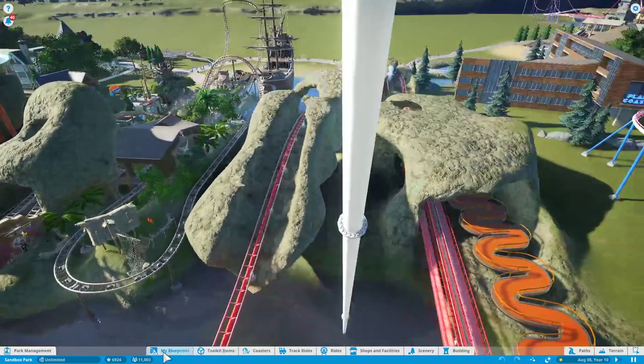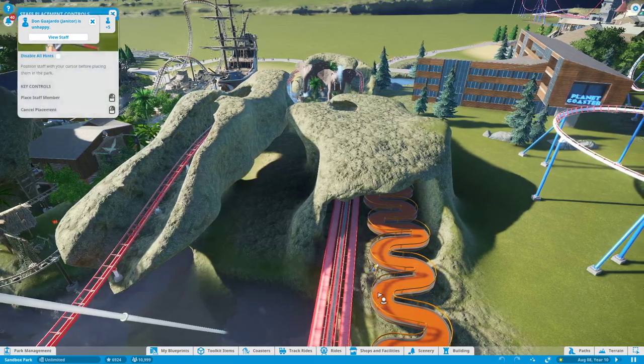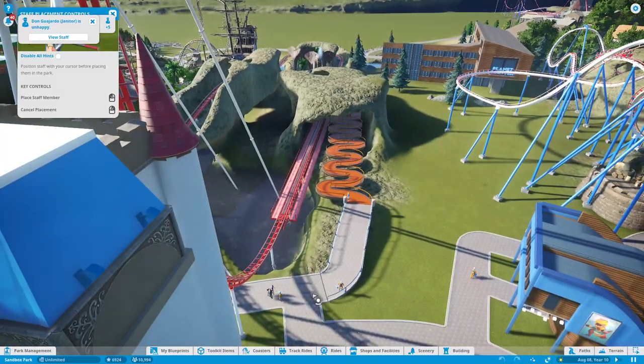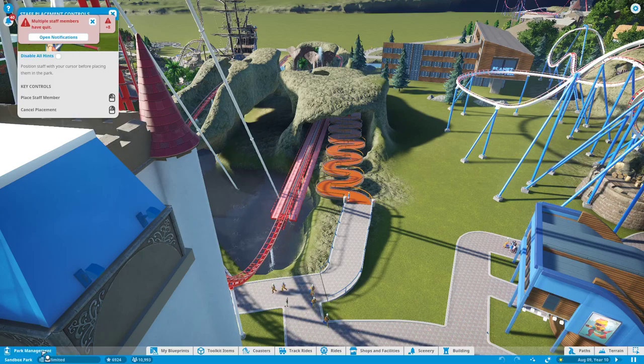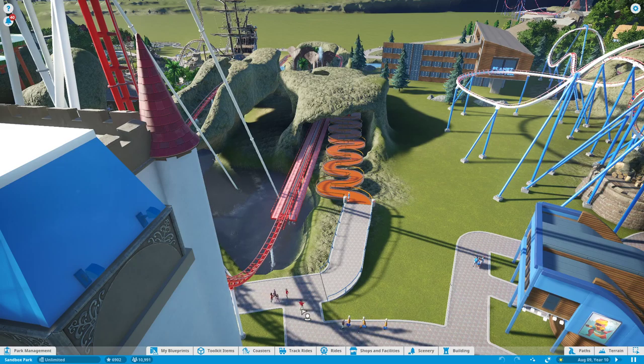What do you mean? I'm trying to fix this. Me go through my park management. I just fixed this. I was playing it last night, just messing around with it.